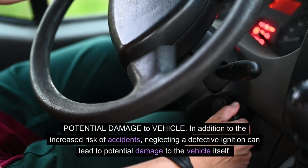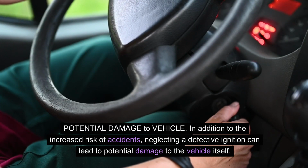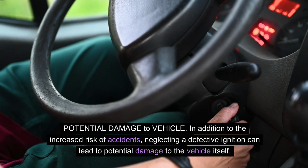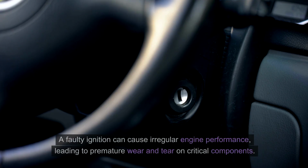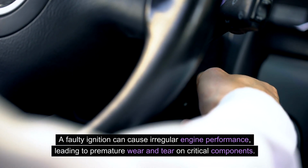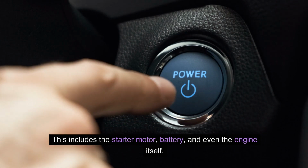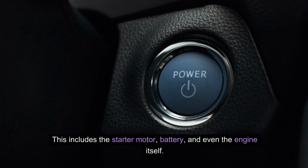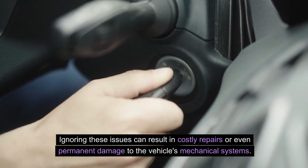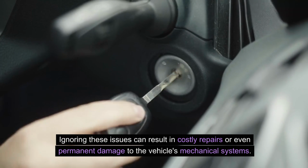Potential damage to vehicle. In addition to the increased risk of accidents, neglecting a defective ignition can lead to potential damage to the vehicle itself. A faulty ignition can cause irregular engine performance, leading to premature wear and tear on critical components. This includes the starter motor, battery, and even the engine itself. Ignoring these issues can result in costly repairs or even permanent damage to the vehicle's mechanical systems.